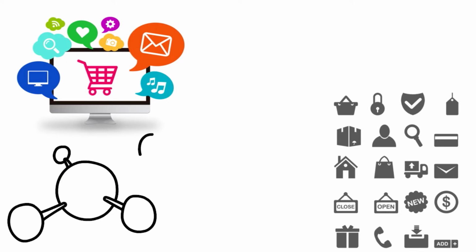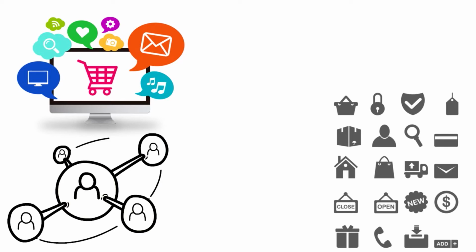So this review will show you which platform is best for you, depending upon the needs that you have, depending upon your vision and the niche you're in. So we'll go over all the important things to consider when using an online store builder, including things like ease of use, design, sales tools, and pricing.